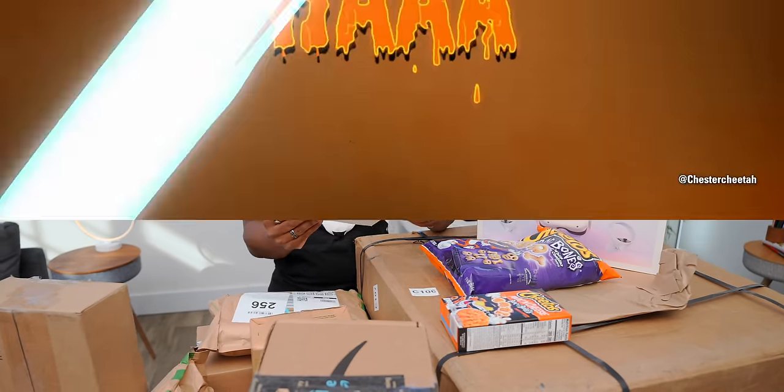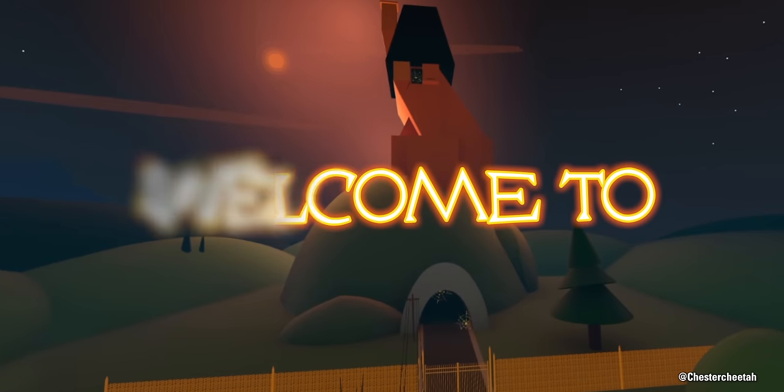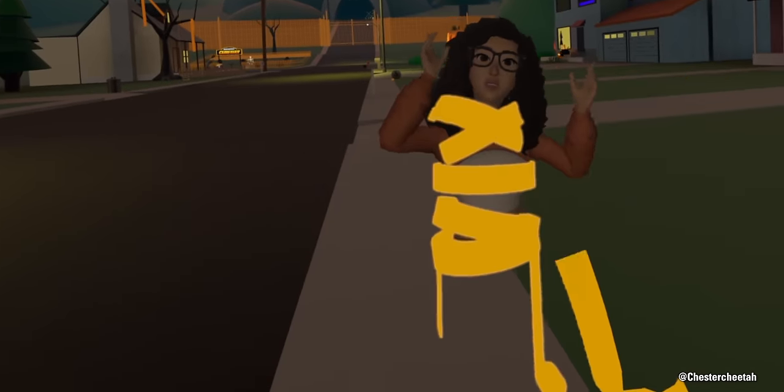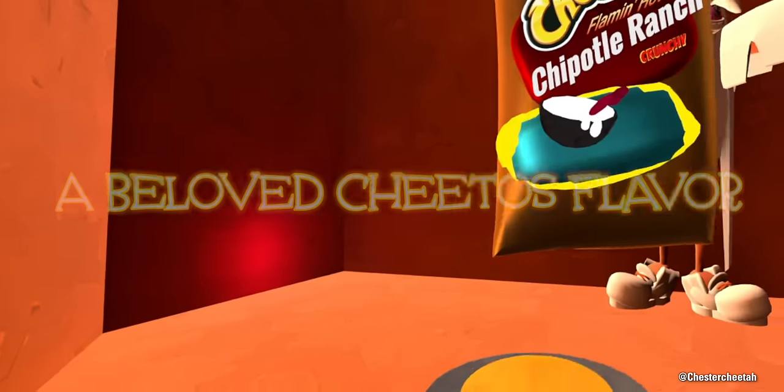Here's the idea behind it though. So Chesterville is actually somewhere you can go on the Quest. You actually go into Meta Horizon World and you have Chesterville that you can visit. I gotta go and check that out. Hopefully it's still there even though it's no longer Halloween. That'll be pretty dope.